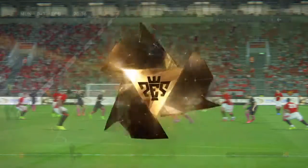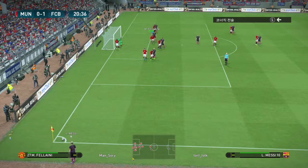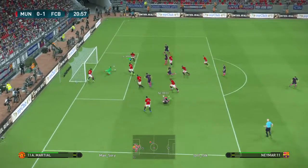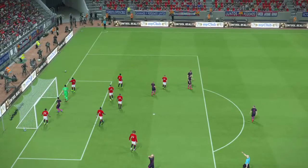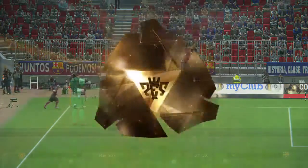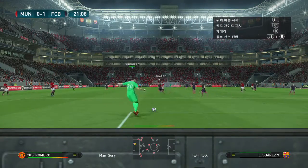Great build-up. It all deserved a better ending. And that all stems from great vision, you know. What a delightful little ball over the top that was. Diving header! He will be livid with himself. I think when you're in front of goal like that, you really should do better. That's a poor finish in the end.